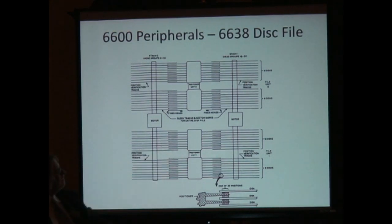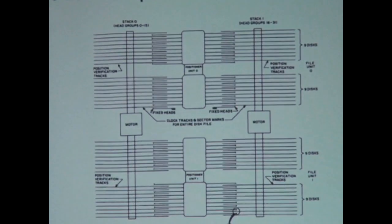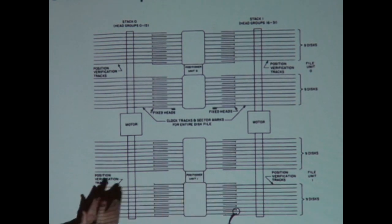There are two spindles. The left hand and the right hand spindles each have their own motor. The actuating units for the heads are in the middle. All the heads move together and they move outwards and backwards. That's actually quite well thought out too, isn't it? Because the dynamic forces which shape this around tend to be balanced out if you do that.